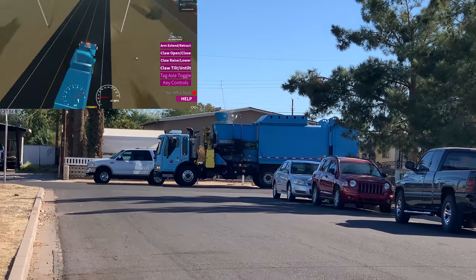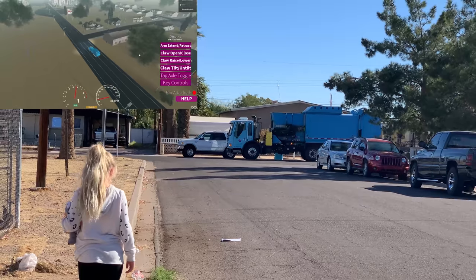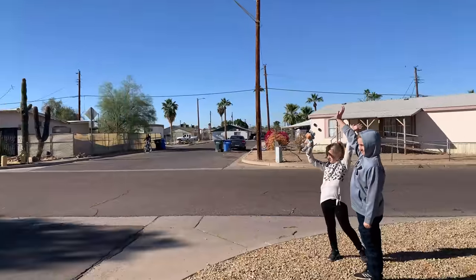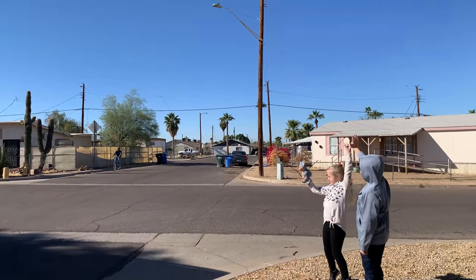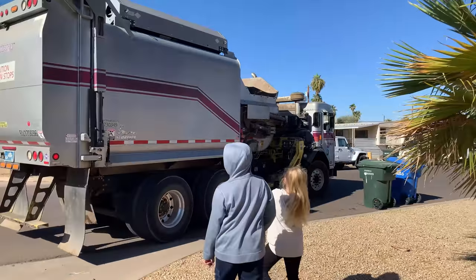Join me and my sister Gracey as we follow these beautiful trucks around town. Do you see the blue truck in the video game too? Pretty cool. We always like to wave to the driver, and we love when they honk back.